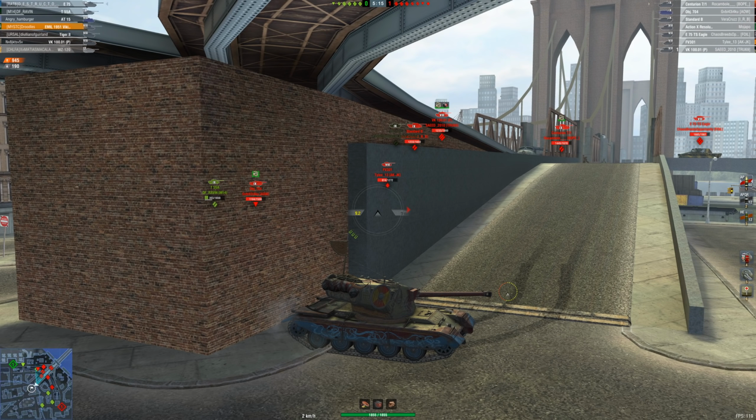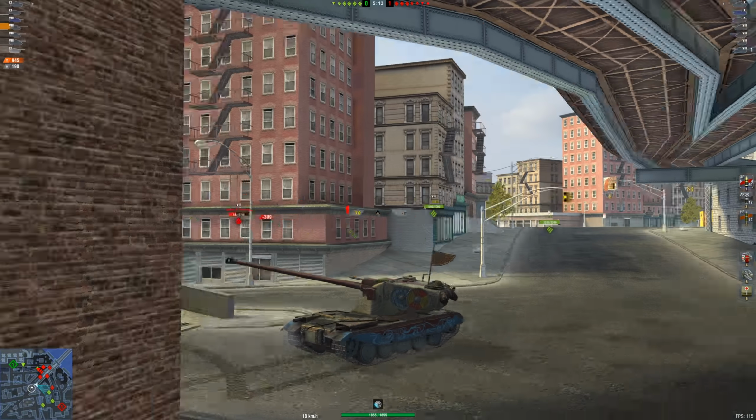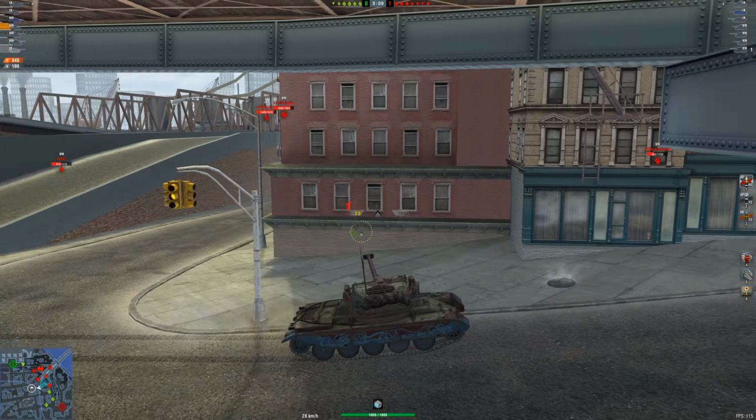My Tier 9, what is this? A WT-120 is already dead. That's not good. We're just going to be down a massive amount of tanks here. 4 to 7 already, it's looking like, on the battlefield here. I'm not liking that, so I'm thinking I'm going to get out of here.